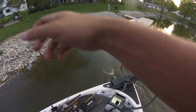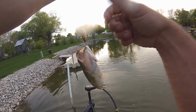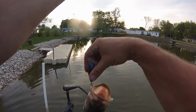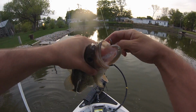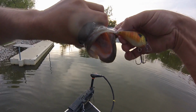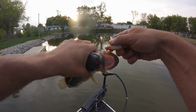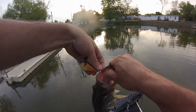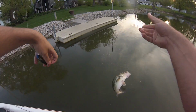Get off there. Nice fatty on the 6 cents 50. Fat 2 pounder. I can almost guarantee you there is a big one back here somewhere though. Lost half my bites in the tournament on this bait. Fun fishing, you don't lose them.